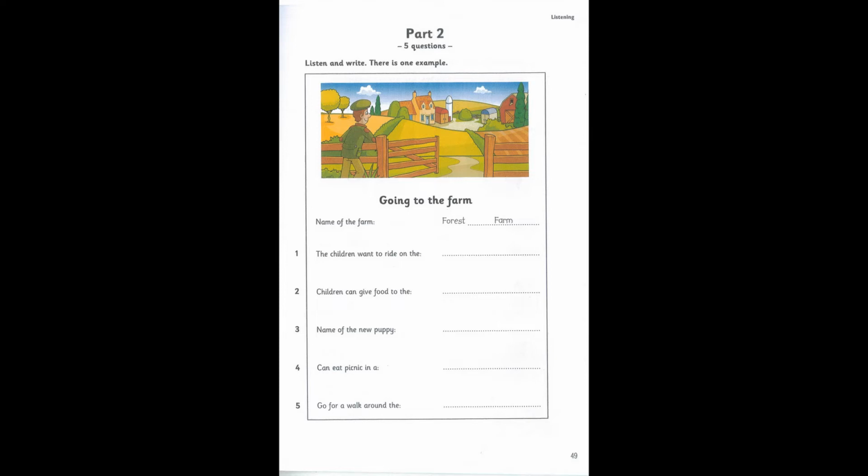2. Can we feed the animals at this farm, Mrs. Park? You can't feed the cows. They only eat grass. Can we feed the horses? Yes, you can. The farmer has the right food for the horses. Brilliant!